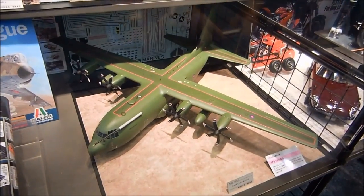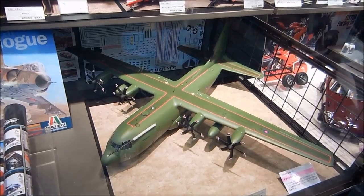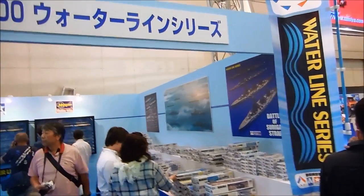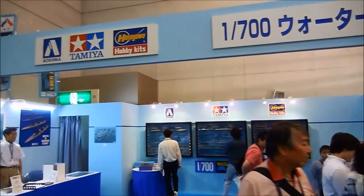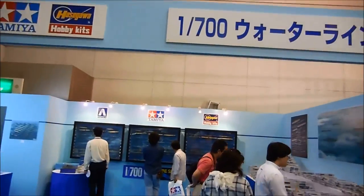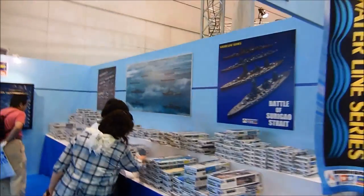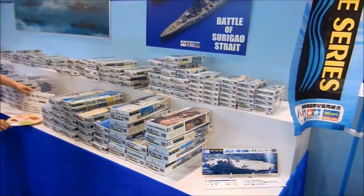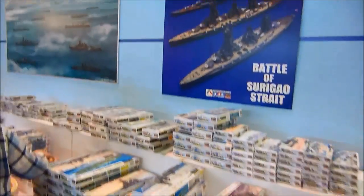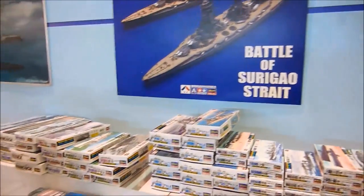It's huge, 1/48 scale, C-130. For those who enjoy ship models, Aoshima, Tamiya, and Hasegawa have joined forces to do their 1/700 waterline series. Waterline means that there's no bottom to the boat. They just lay flat on a surface as they would look in water.